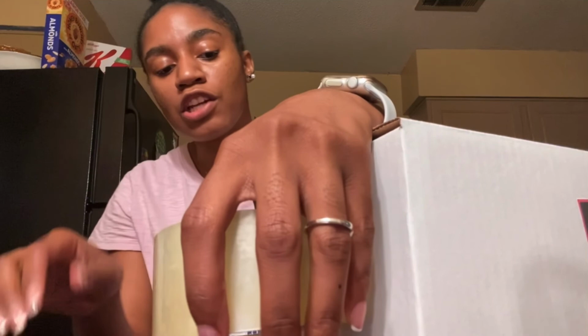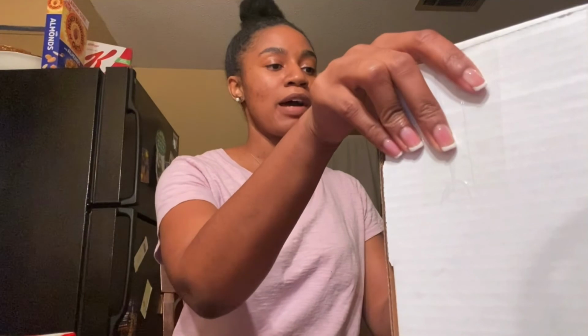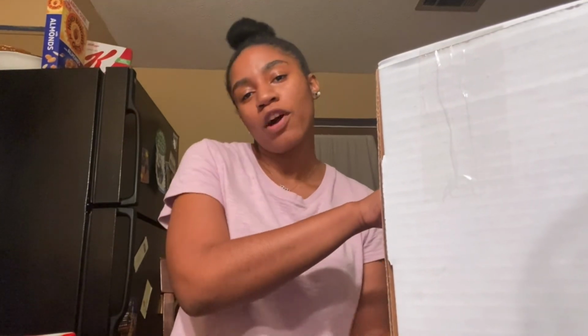And if you guys didn't know, I make my own fragile stickers. Just the FYI and a fun fact, I make my own fragile stickers. So if you need any, you can order some from me, or you could always go on Amazon.